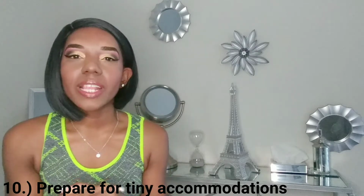Okay, so prepare yourself for tiny Japanese accommodations. Japanese apartments are very small, so just keep that in mind. It's just a little different over there if you're used to bigger hotel rooms and bigger apartments and things like that. Just know in Japan everything's a little bit more compact and small. And also the Japanese toilets, that's an experience if you choose to take part. Just keep in mind that the Japanese hotels and apartments, the accommodations in general, are a little bit smaller than maybe what you're used to. So just keep that in mind.